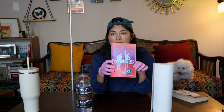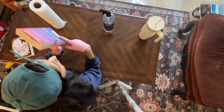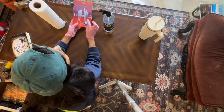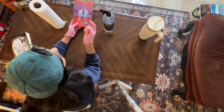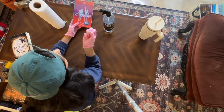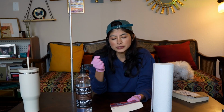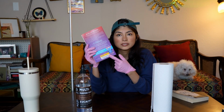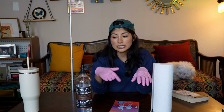So this first one, The Extraordinaires. This has a sticker. This also has a sticker. So what I would usually do is try to peel it off with my nail to see if it's compact enough or new enough for me to do that, because sometimes the newer stickers, like the half price book stickers like this, are usually new enough for me to cleanly peel off and then clean it with the cleaner.